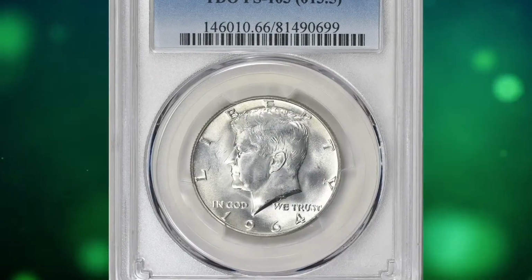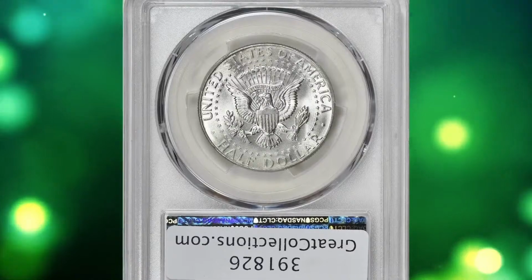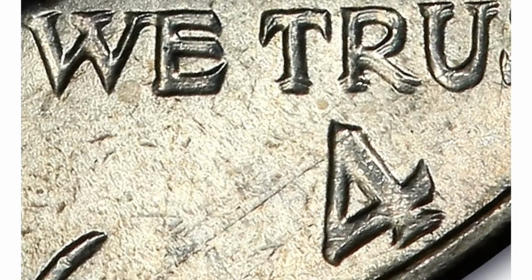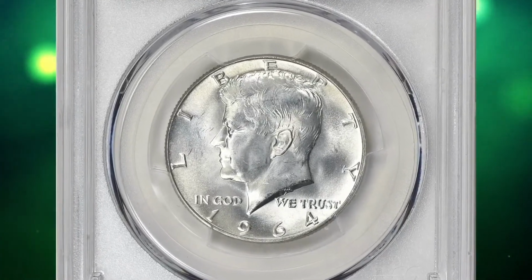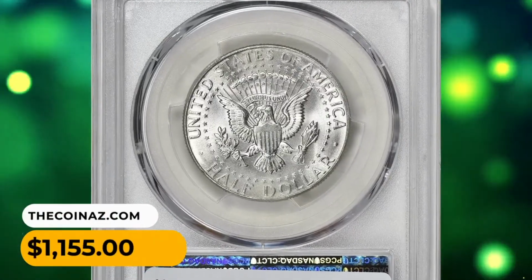Number 14, here is 1964 D Kennedy half dollar with tripled die obverse, graded in mint state 66 by PCGS. Highly elusive specimen with tripled elements, most distinctly noticed on the TRU of trust and digit 4 of the date. This lustrous error half ended up selling for $1,155 with buyer's fee at auction.